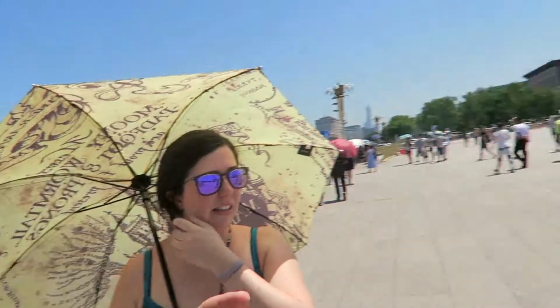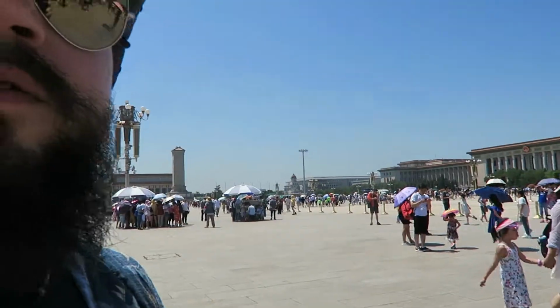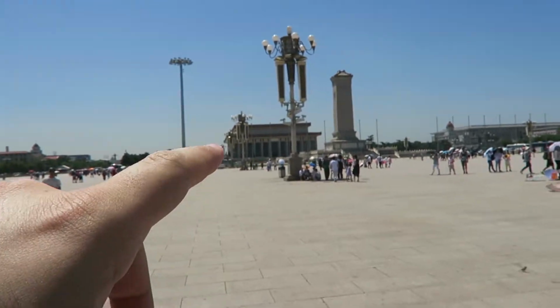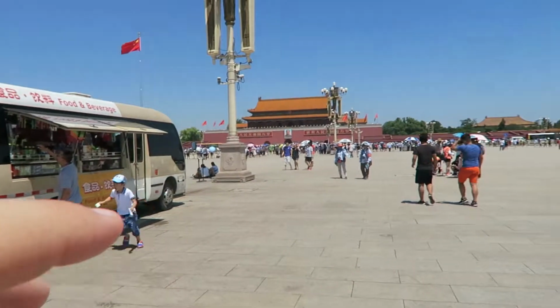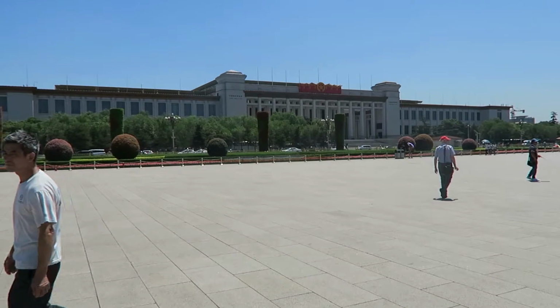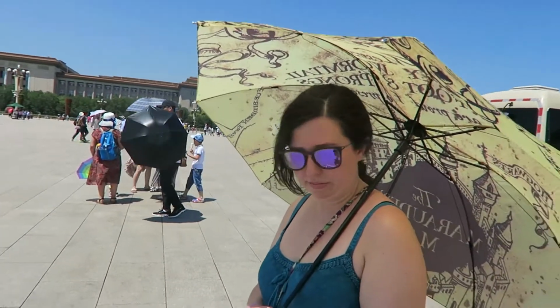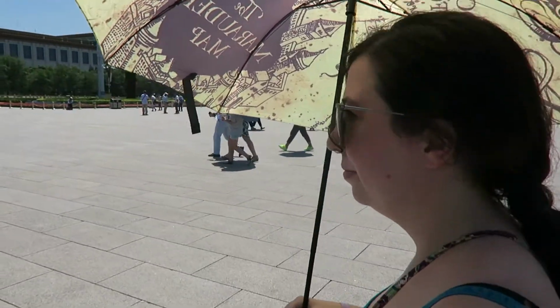So yeah, Tiananmen Gate behind us. Beyond that, the Forbidden City. This is all of Tiananmen Square. And there's a very large flag up here. Right here is the mausoleum of Chairman Mao, who is the gentleman that's on that picture over there. Right here is the National Museum of China. Pretty much all of the national museums are here. It's a very important square. Now off to the Forbidden City.